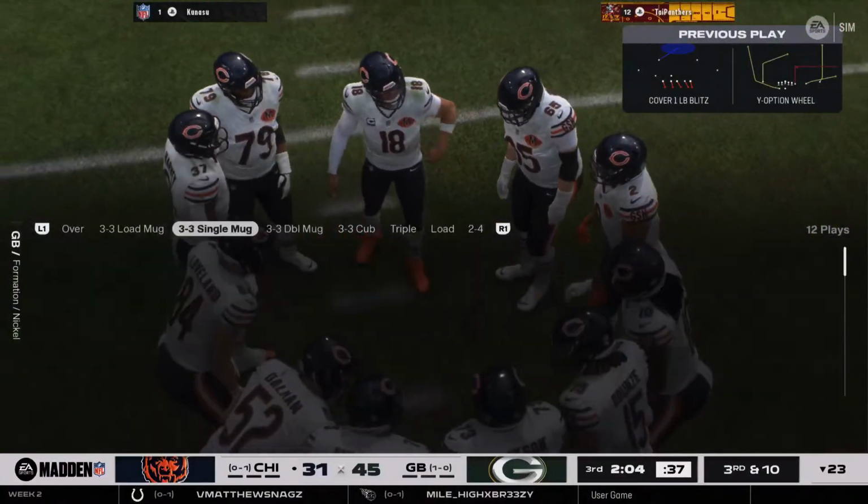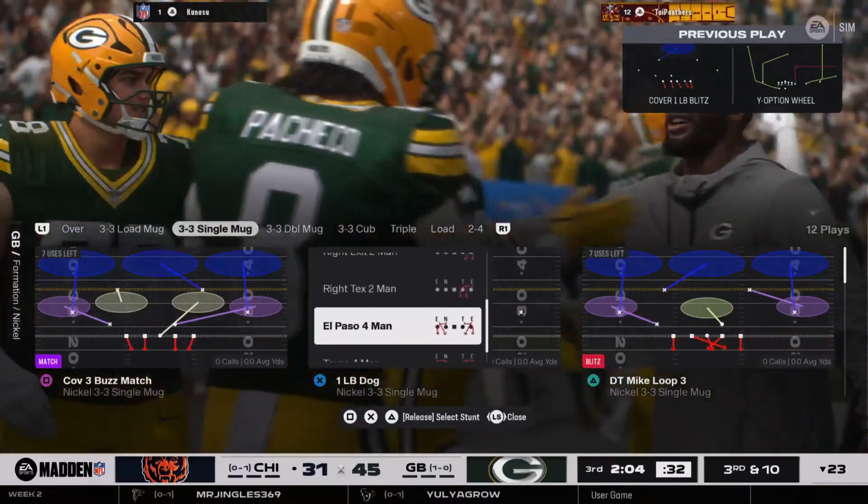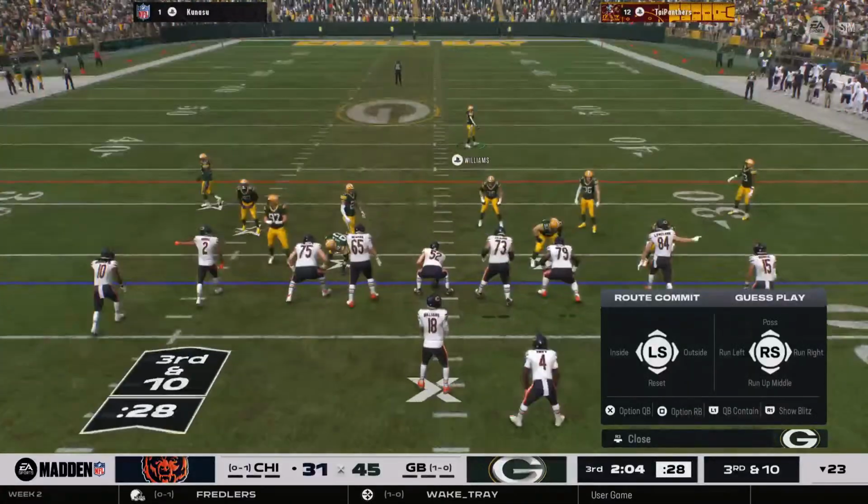That is a DB's best friend, pressure. That pressure earned that incompletion. They came in before he could find a target and hit him to alter that last-second attempt to get rid of it.